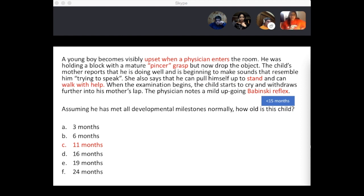That usually occurs somewhere between 7 to 9 months is when that starts. So we're looking at that sort of timeline in between 7 to 9 months and 15 months. And you guys got it. 11 months, smack in between. Any questions about this guy before we do our next question?